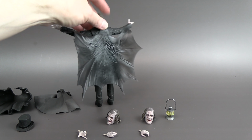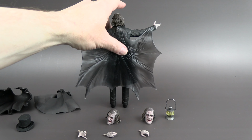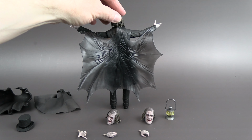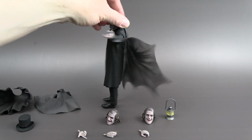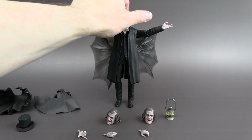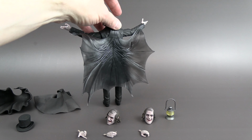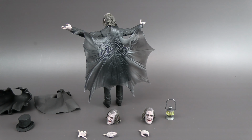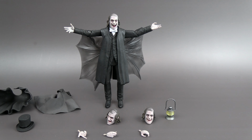One thing to note: when you put this on, it is going to make him a little back heavy, so you will have to make some adjustments. So be aware of that. But this is an awesome figure.